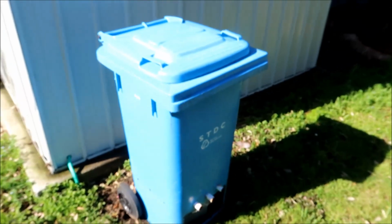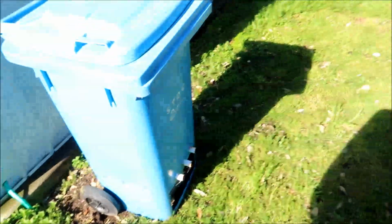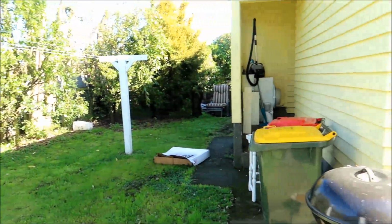This is our worm farm. That's doing pretty well. They seem happy, and it's starting to drop the worm castings. So that's going to go into my garden in the spring. This I want to do some planting in, spring and summer.